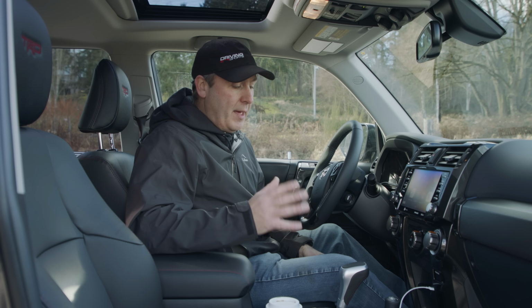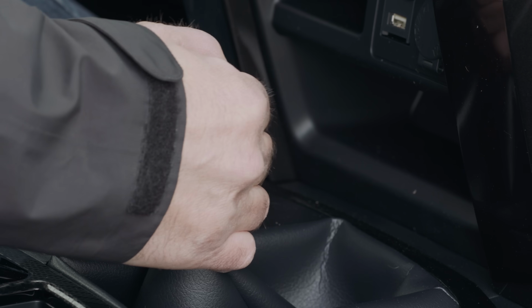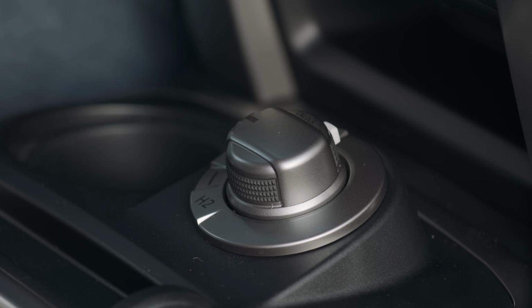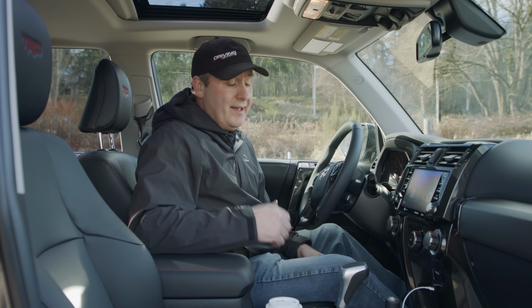It's kind of interesting that based on the trim level, you actually have a different way of engaging your low range gear set. This one has a lever, all the TRDs do. The other trims have a big dial. Do I love the lever? Not really. I would have been fine with the dial, but this is what it has, so I'm gonna live with it.